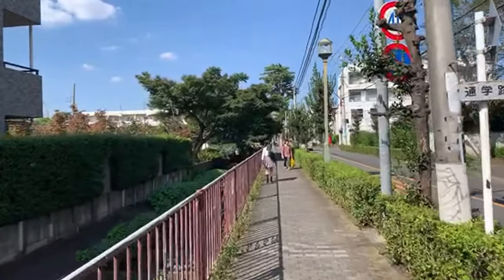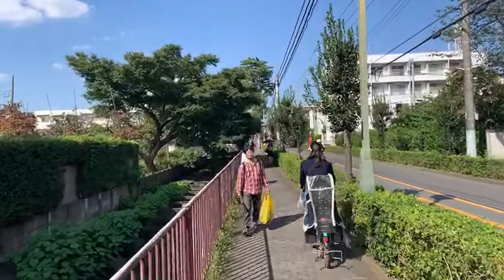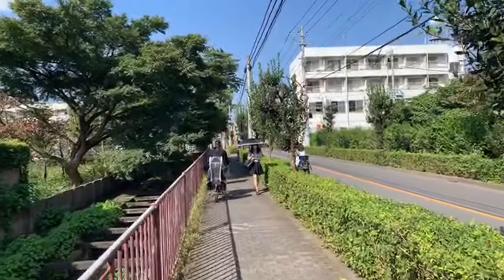Oh. Okay, it's a lot further walk than I thought, but I know it's not as far as the other place the other day.